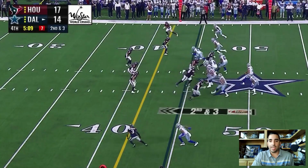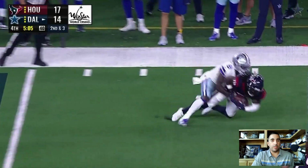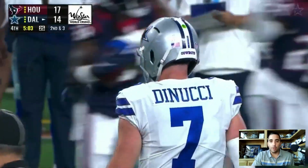All right, Ben DiNucci again. Do not let us down, Ben. This is the worst interception. This is really, really, really bad. You just cannot turn the ball over like this, Ben.